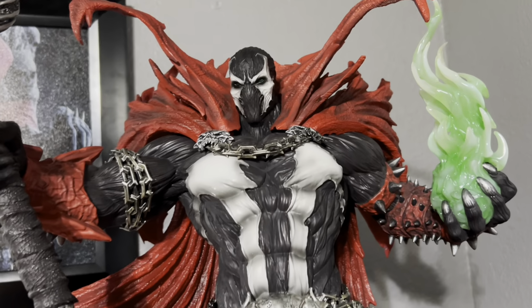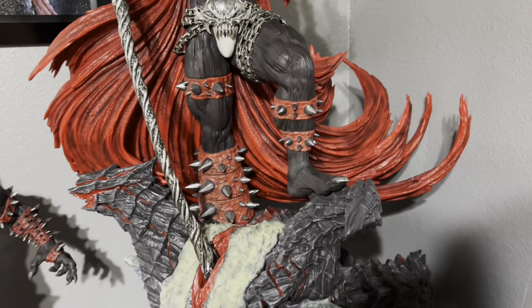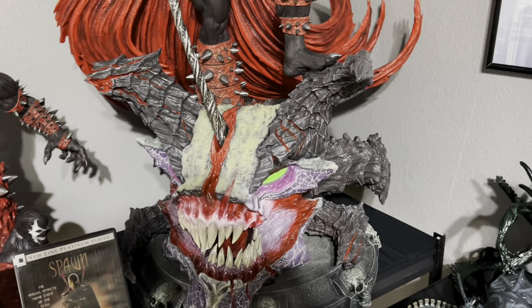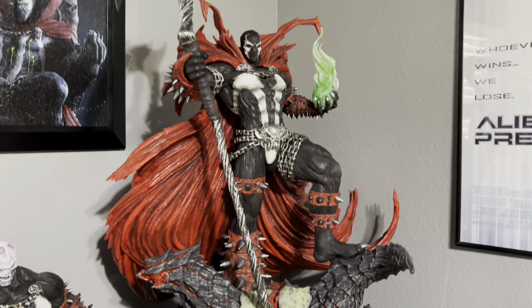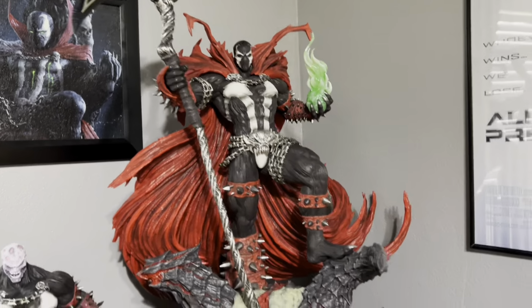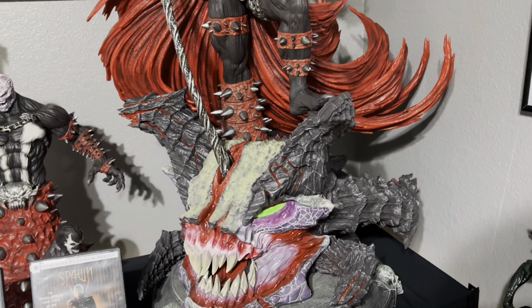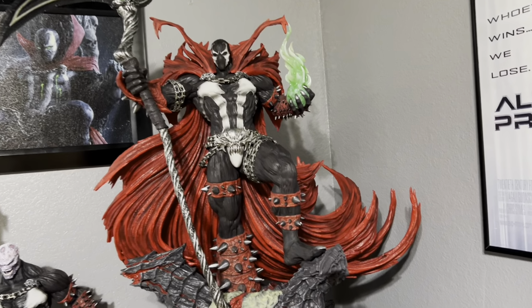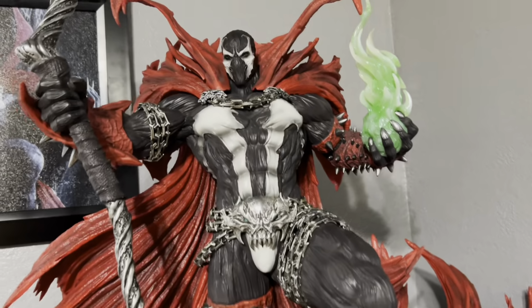I don't know why Todd McFarlane doesn't let licensed companies or big name companies do statues like this. I mean, even though this one is a custom, it's an absolute grail. I mean, this one's very sought after. People make lots of copies of this and charge unreal amounts of money for it. And they're all just trying to get this same one.